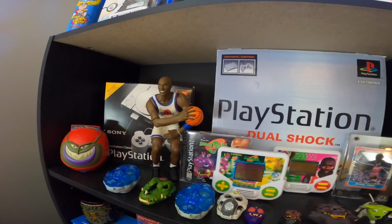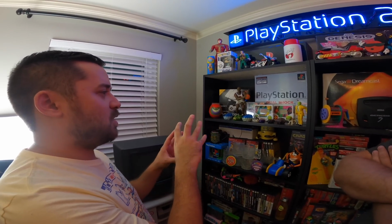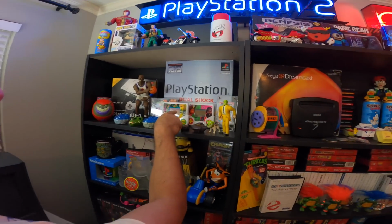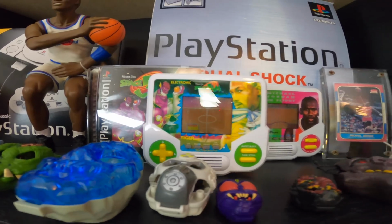From across the room, I kept seeing Michael Jordan, and I wasn't close enough to realize this was a Space Jam shelf. So, do you have a major love for Space Jam, or tell us what's going on there? Yeah, I really do love Space Jam stuff. I like a lot of toys and things that kind of correlate back to games. So when I first found out that this existed, it sparked a little bit of, man, I want some more Space Jam stuff.